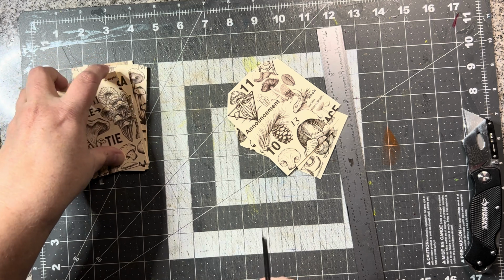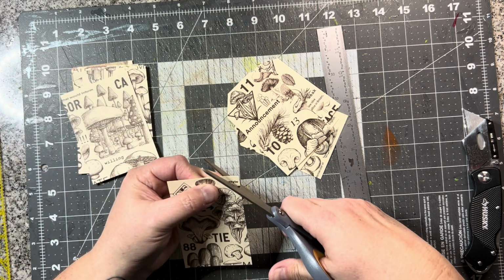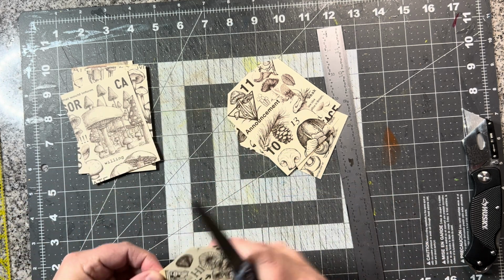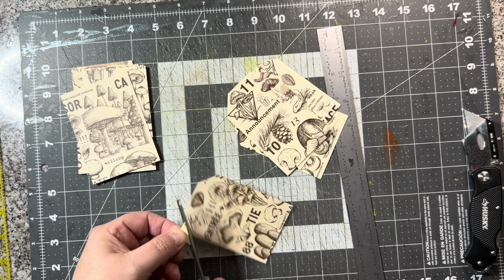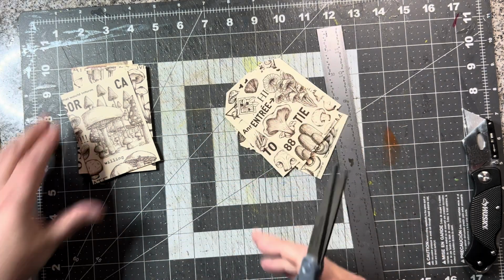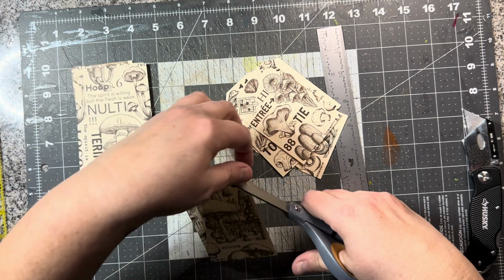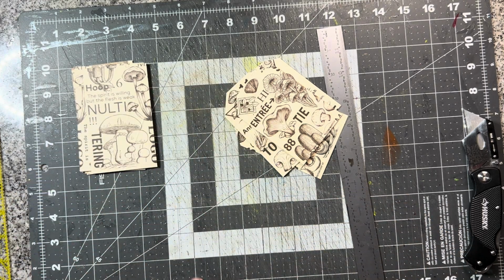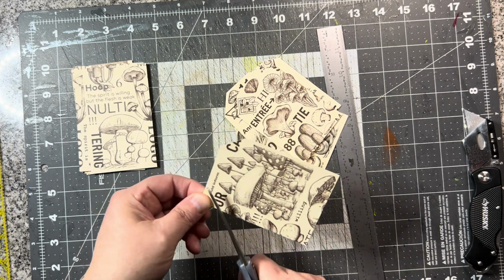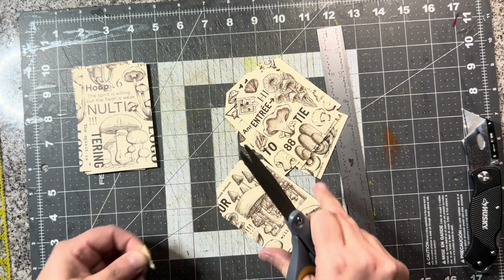I might do that. This might just be a mass make of mushroom tags. I don't know that any of them will go in my Wetlands journal. This is more of a forest journal. I mean, foresty type stuff. I just don't know that they'll go in the wetlands.